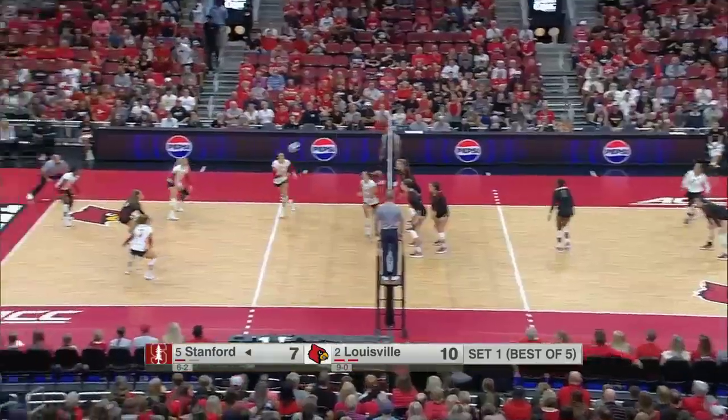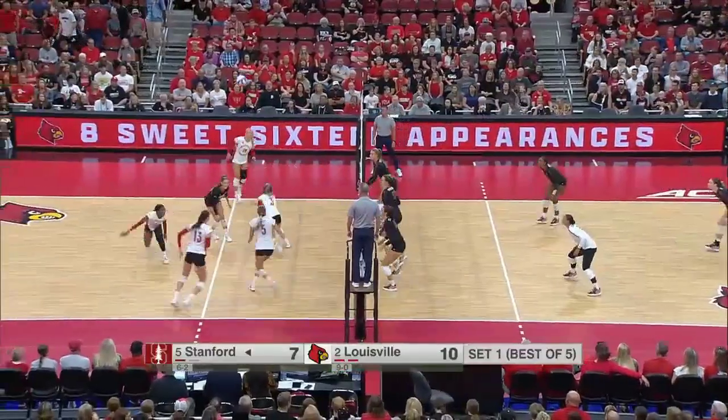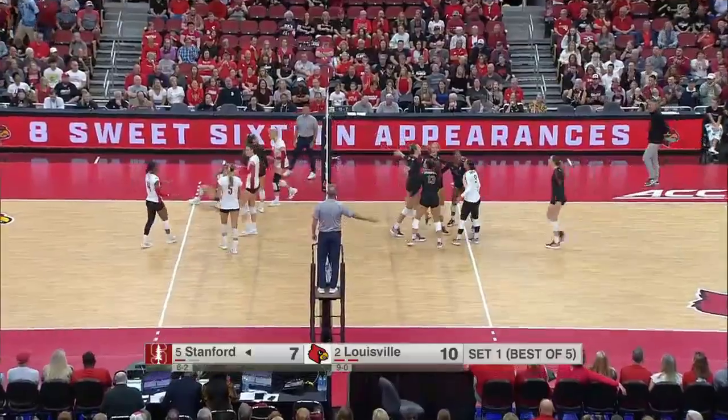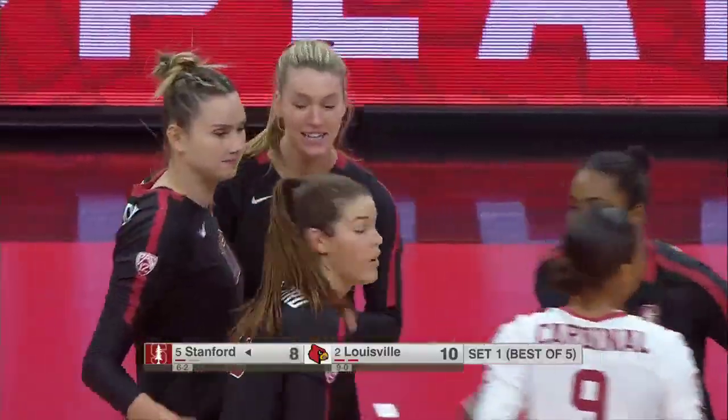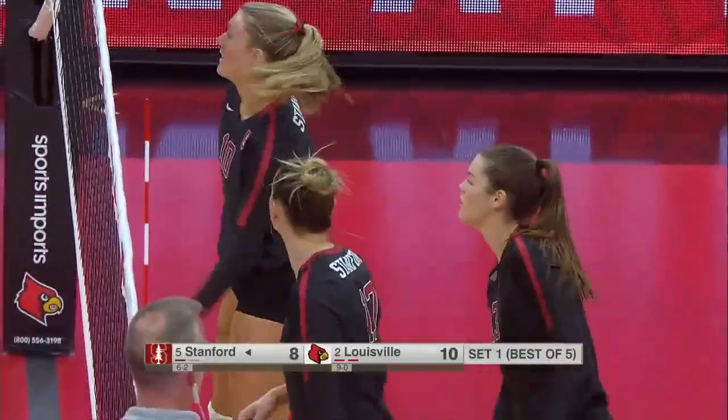1,634 total kills. Here is Ogilvy. Perfect first contact. Again, quality block for Stanford there. 6'6", 6'5", and very athletic, and can really get off the floor. Francis along with Kendall Kipp.